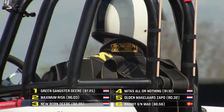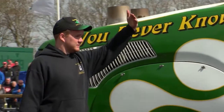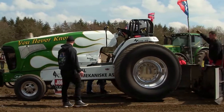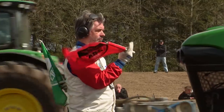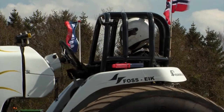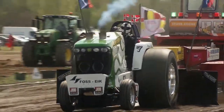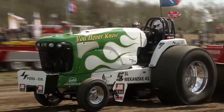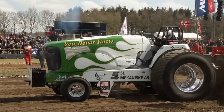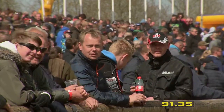Now from Norway. You never know. Former Dutch tractor. Seven's had it for a number of years now. 1 or 2 podium places. Going quite well with it. Grip on the track there looks pretty good. Nice run from 7. Not quite enough, a little bit further than Bram. 91 metres and 35 centimetres.